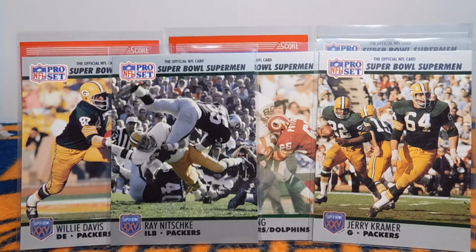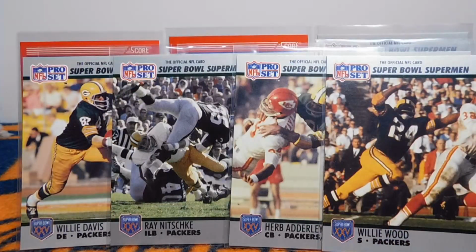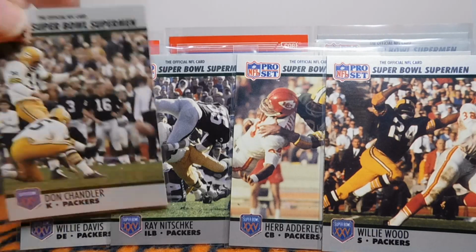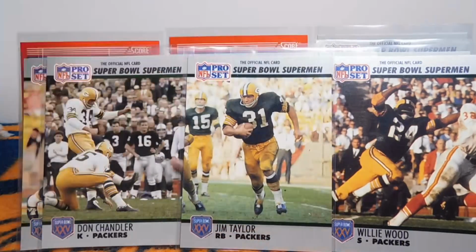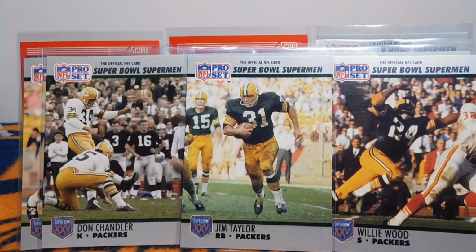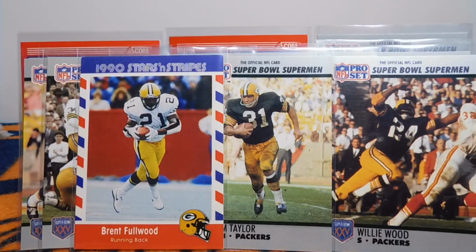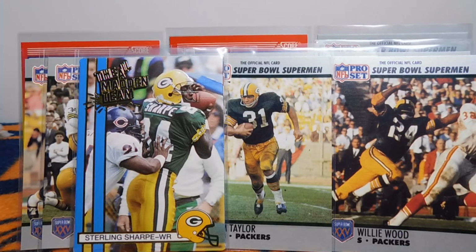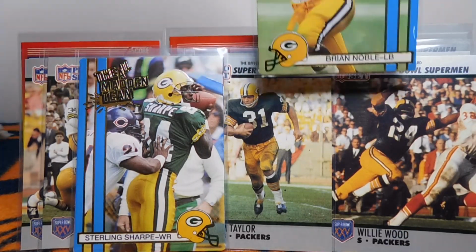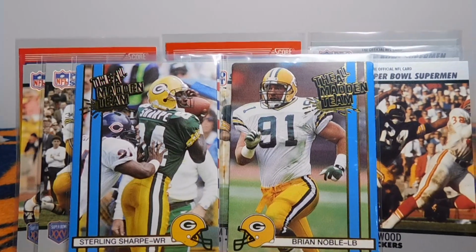Herb Adderley right here, a Michigan State guy back in the day. And then we have Willie Wood from USC. We've got Don Chandler as one of the kickers. And then, of course, Jim Taylor, just a really tough-nosed running back from back in the day. Brent Fullwood had a Stars and Stripes card that I picked up. And John Madden did include 2 players. I love that picture of Sharp versus the rival Bears, go Bears. And then also Brian Noble as part of that set as well.